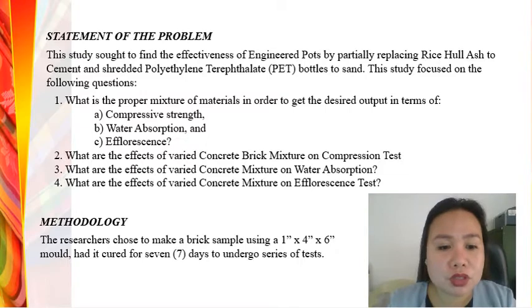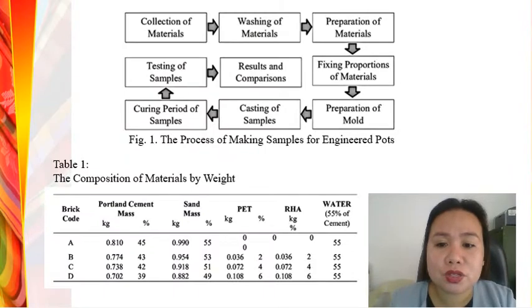For the methodology, the researchers chose to make a big sample using a 1 inch by 4 inches by 6 inches mold, and had it cured for 7 days to undergo a series of tests. The process of making samples for engineered pots includes the collection of materials, the cutting of the plastic waste into 5 mm to 10 mm rectangular approximate size, and the washing of materials, also including 15 kilograms of river sand passing the 4.75 mm to 0.075 mm sieve.